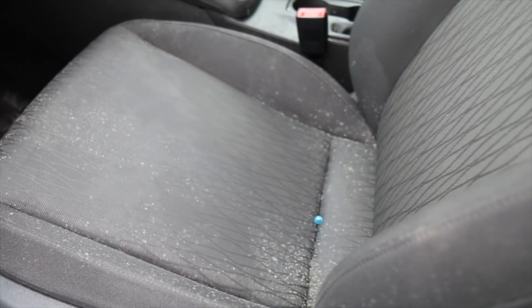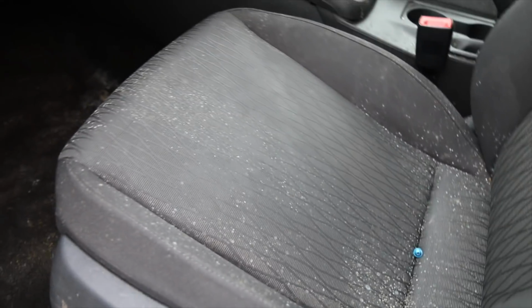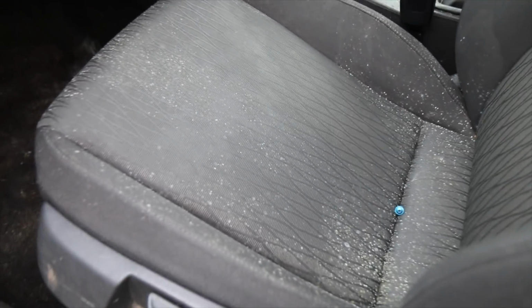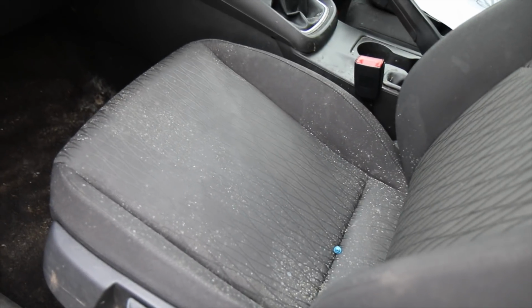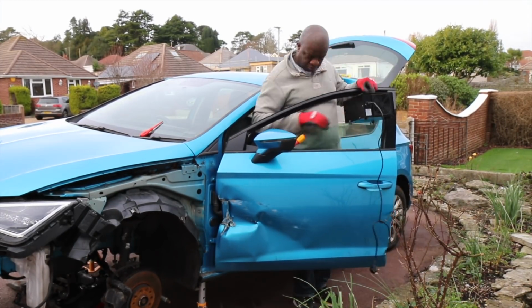Right, let's get this all hooked up and let's start this process. And yes, the car does stink. Open the door, you just get hit by the smell of tobacco and dog. It's just not pleasant at all. Okay, let's get this done.